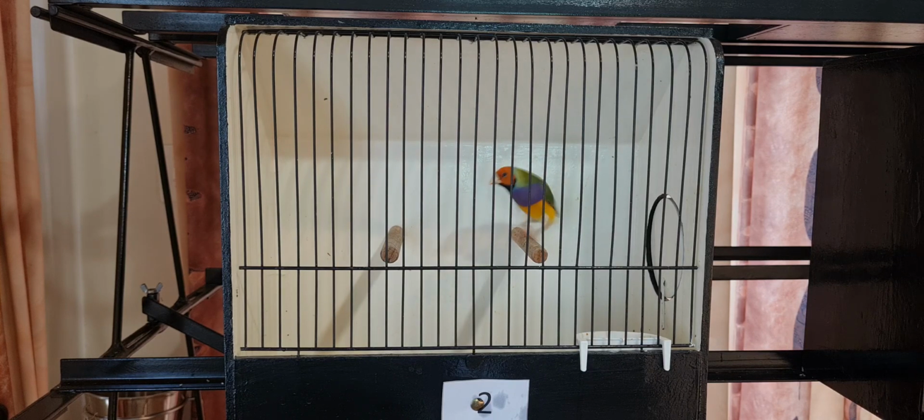Color-wise, once again, the purple could be a shade darker in my opinion, but the yellow is not bad. The green is a little bit less uniform than the previous bird. The other bird definitely had the better color in terms of the feathers. But yeah, not a bad bird, but you would have to pair him up very carefully to maybe a more cobby bird to counteract that very elongated look. So yeah, that would be my comments about this particular chap.